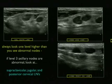Now I don't need to biopsy every single level I see. I generally core the axillary node, the level 1 axillary node, to document metastatic disease.